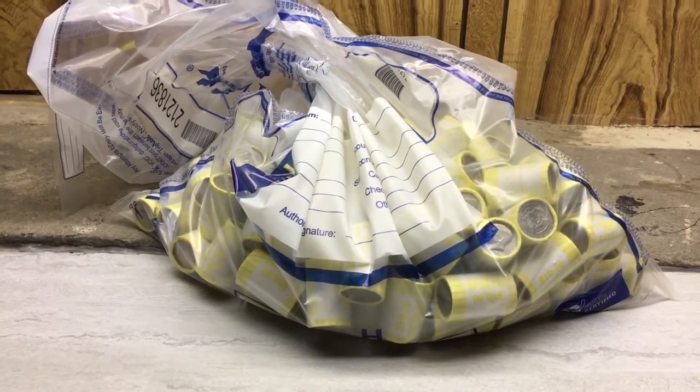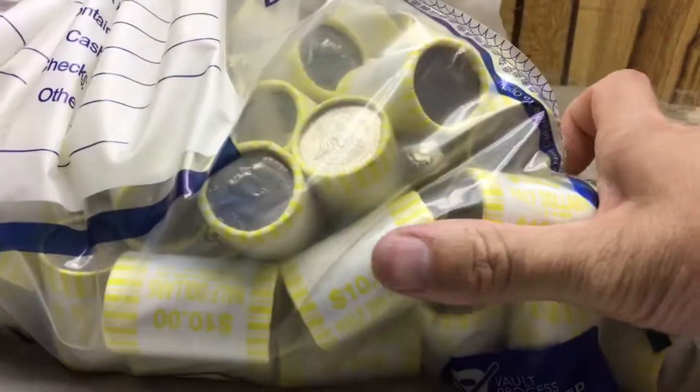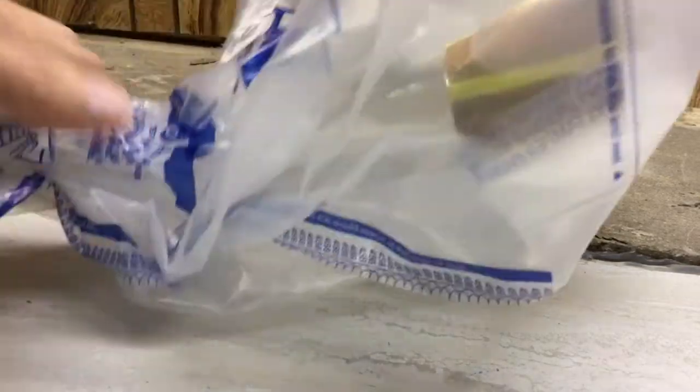I'm gonna do the halves that I picked up the other day from the bank. This is $1,000, two boxes. I'm gonna set the camera down and dump them out here. The boxes broke. So I got this bag, put them in.